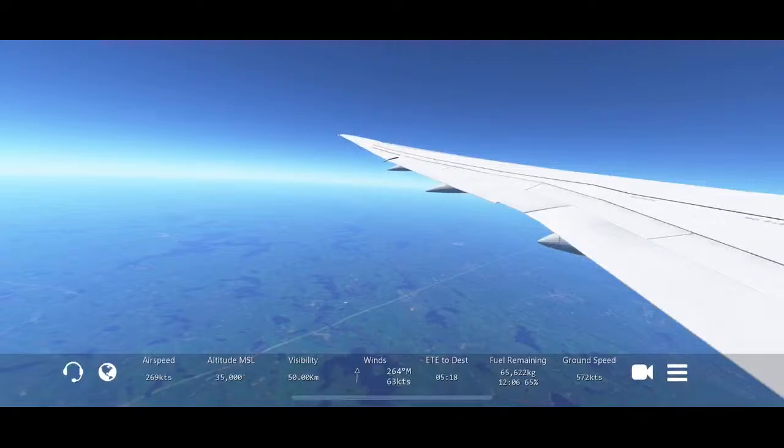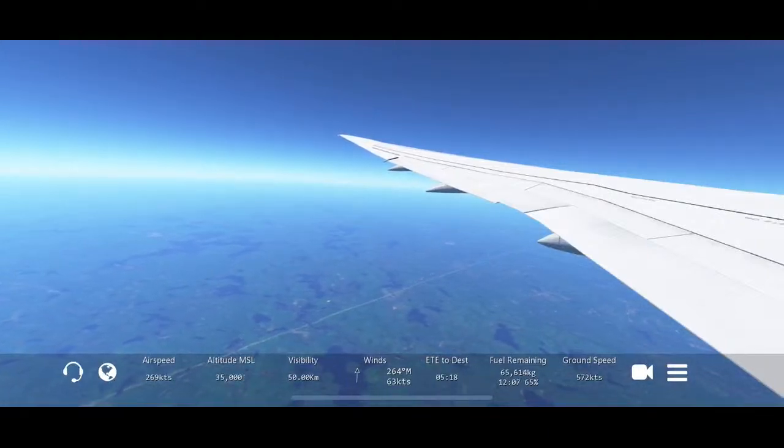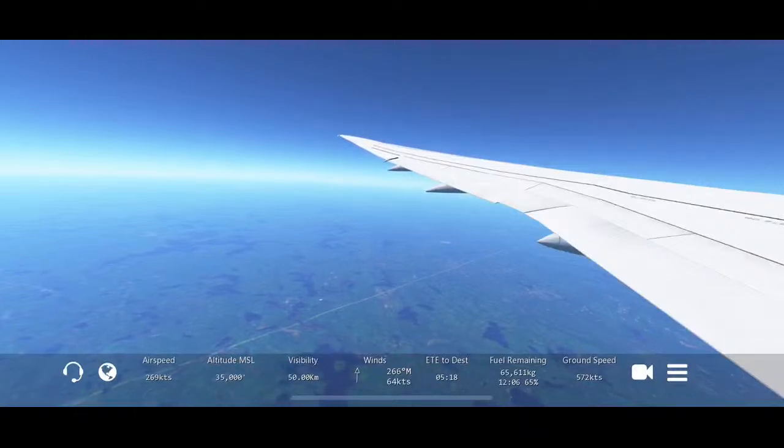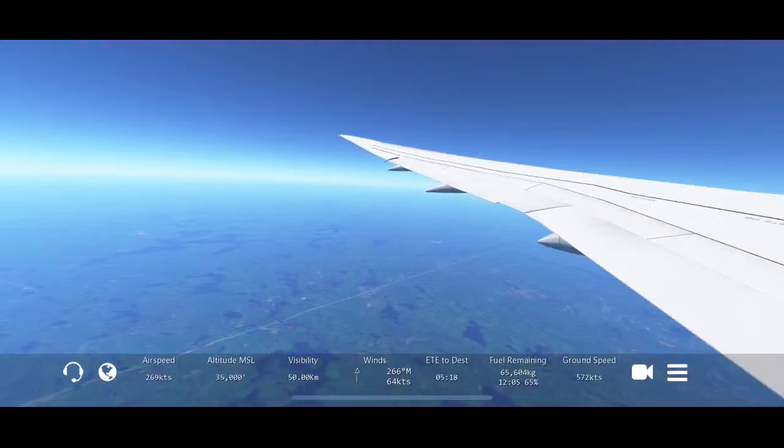When he landed, I was so scared because I think he went on one wheel, and it was the left wheel, because I was by the seat, by the wing, as you guys can see right now in the stream. That's exactly what I was seeing.